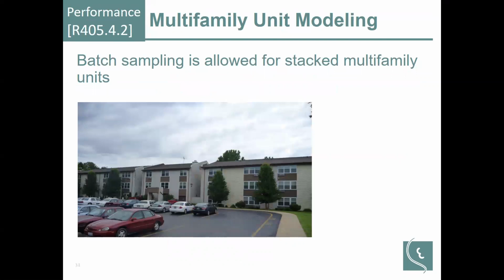Now, for those that do building energy modeling for multifamily, you can now do batches of samples. So like here in this picture where I've got two apartments side by side that have identical exterior exposures, same footprint, and the like, I only have to run a single energy model for this apartment, and I can use that model for compliance for both apartments. This can be very beneficial for larger buildings that may have several units that have identical exposures to reduce the amount of time that it takes to do this modeling.